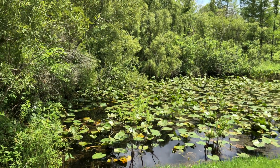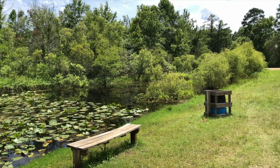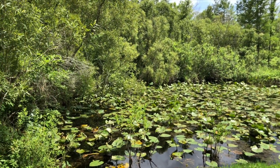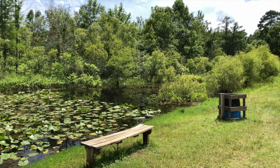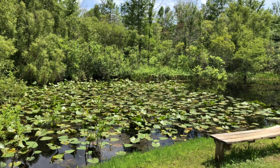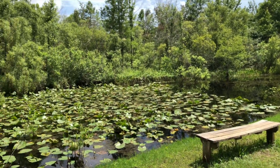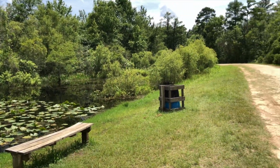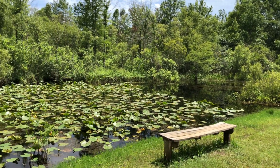This is an example of one of the many ponds and canals through Devil's Hammock that you can fish in. If you're a fisherman, I would absolutely bring a pole with you on the Florida Adventure Trail. There will be plenty of both fresh and saltwater opportunities to fish, and this is a great freshwater opportunity. I've seen people fishing here almost every time that I've come through on a weekend. Today is a Monday, so there's not anybody in here fishing, but definitely a good spot if that's something you want to do along the adventure trail. There are plenty of opportunities to do that.